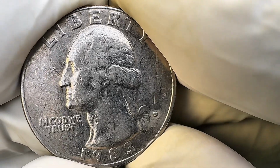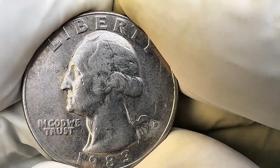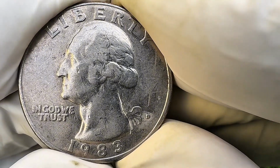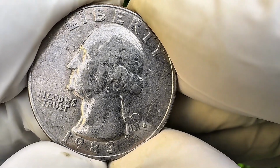There's also the coin's place in American economic history. The early 1980s were a time of inflation, recession, and metal cost concerns. The U.S. Mint was cutting costs, experimenting with new production techniques, and handling higher demands. As a result, quality sometimes dipped, which makes high-grade survivors from this era even more exceptional.